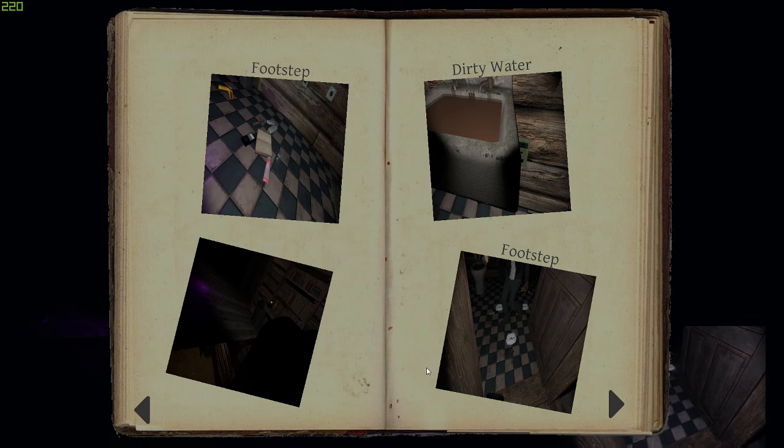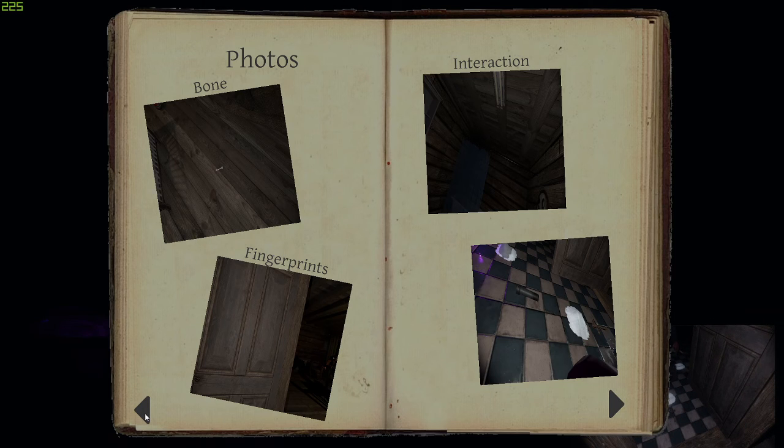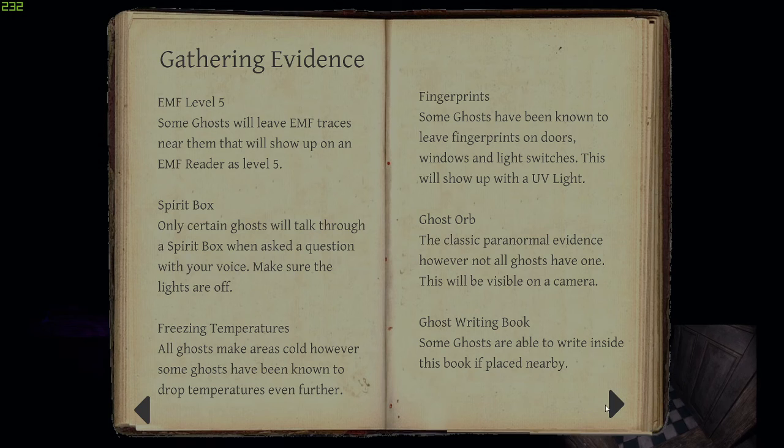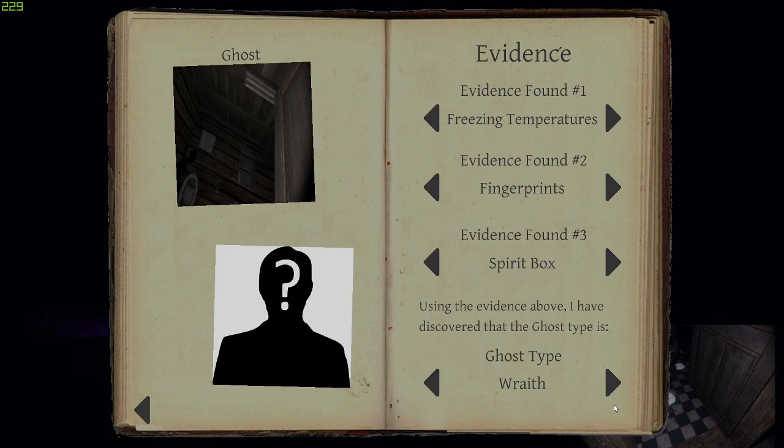Check your journals. I think I got him. It's like a shadow by the toilet. Nope. What? Yeah, no, I got it. Does it show as ghost? Is the shadow objective completed? I gotta check.